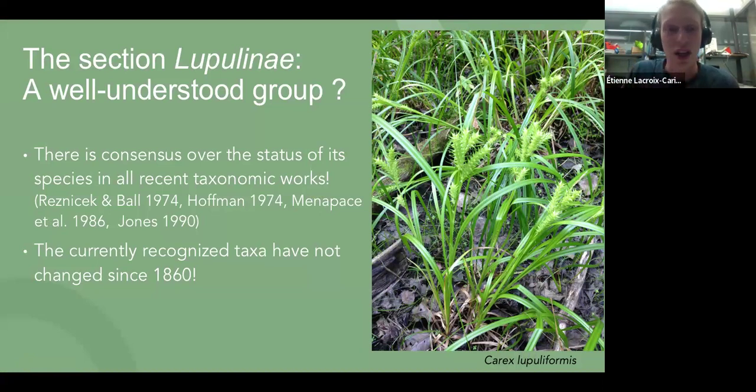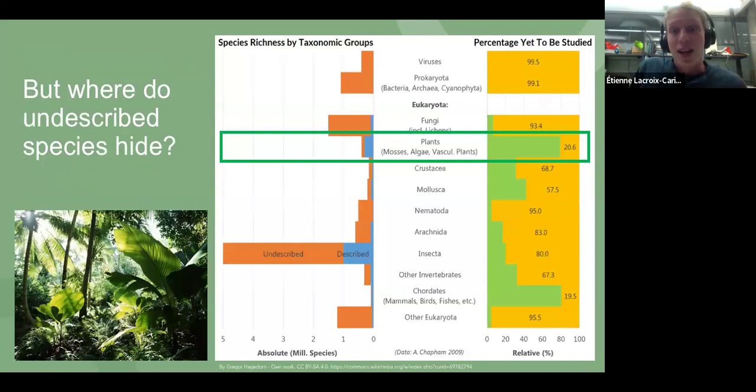In fact, all the currently recognized taxa have not changed since the 1860s, which is quite remarkable for the genus Carex, because there are so many species described all the time. And I've come to this: where do these undescribed species hide? When I was young, I used to think that all the things that are left to discover are mostly in tropical areas and very remote places.